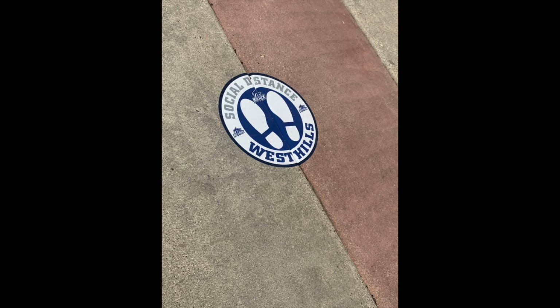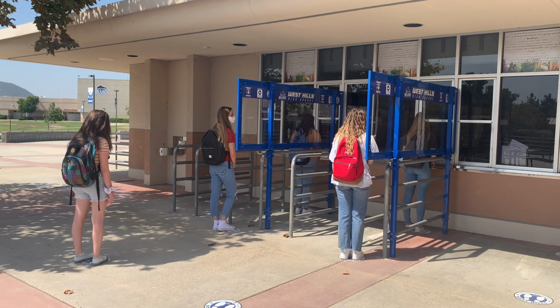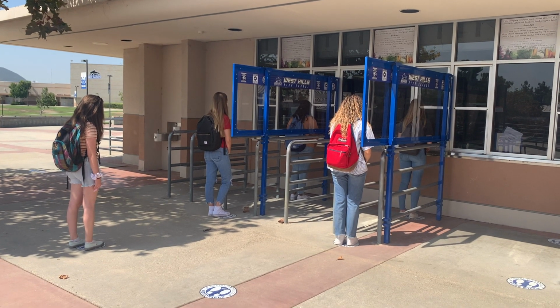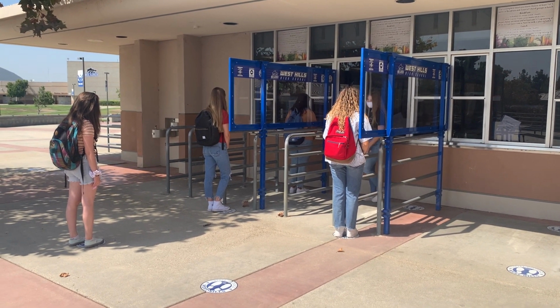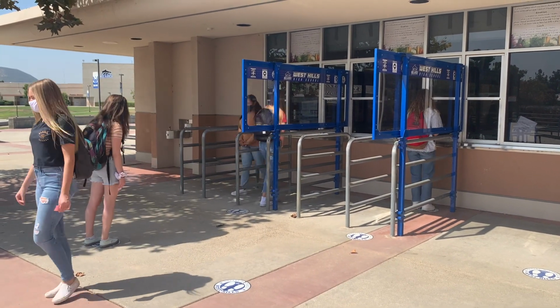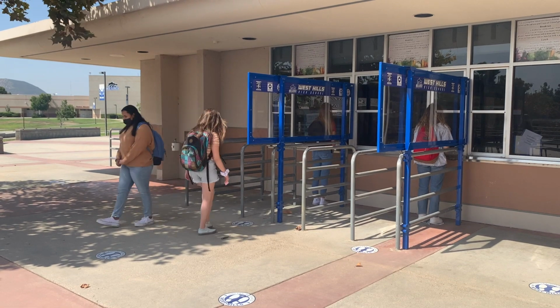Okay, so we've got social distancing stickers throughout campus on the ground. You'll notice those especially as you enter the cafeteria area. Okay, so you'll notice these dividers to help keep everyone safe. Please make sure that you socially distance in line. As one student exits, the next will approach the window where you'll be able to place your order.